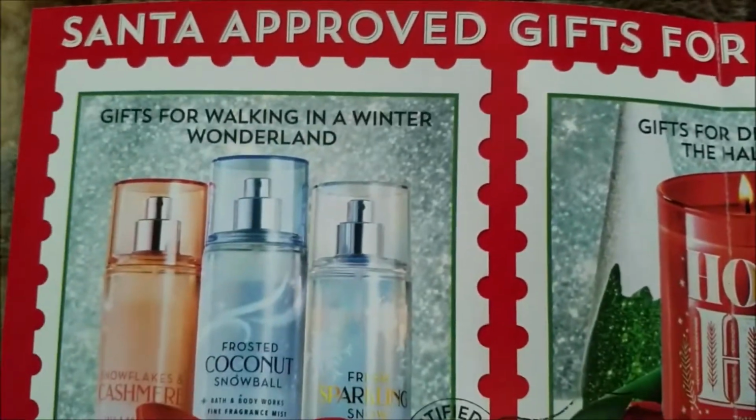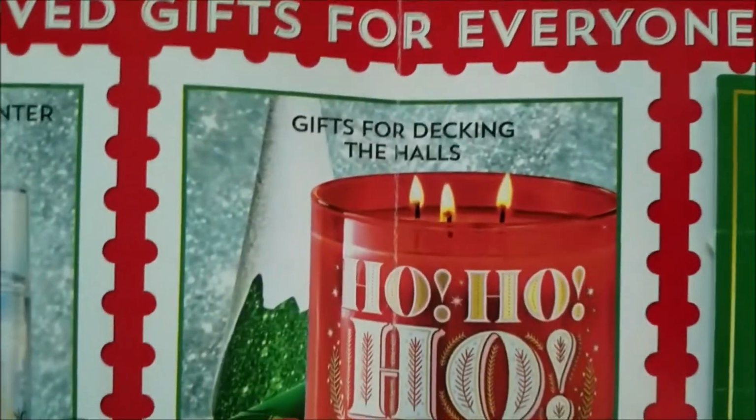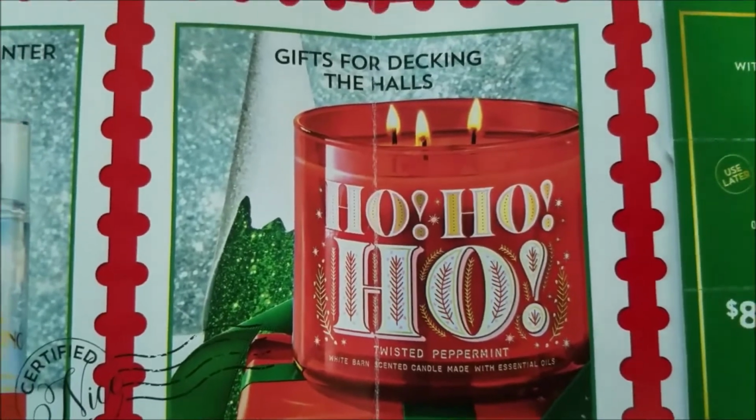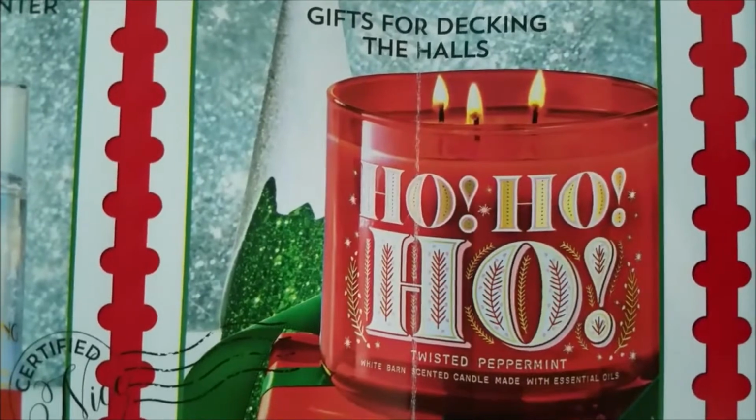And here it says gifts for walking in a winter wonderland. And on this side, gifts for decking the halls. This candle right here is a Twisted Peppermint. Never tried that. It looks pretty cool. It would look cool for decorating the house, I guess.